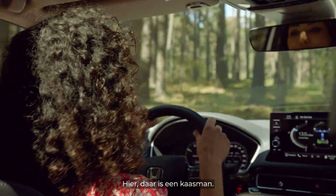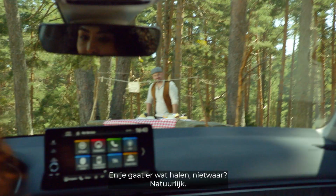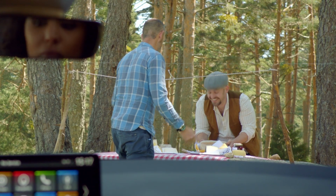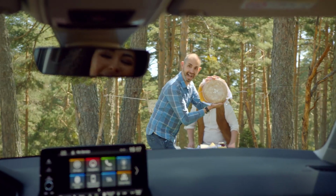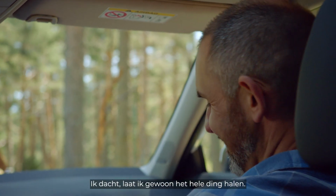Here, where is the cheese man? There is a man selling cheese. And you're going to go get some, aren't you? Of course. Or I'm going to get some. You're going to get some for us. You were supposed to get a slice. I just thought I'd get the whole thing.